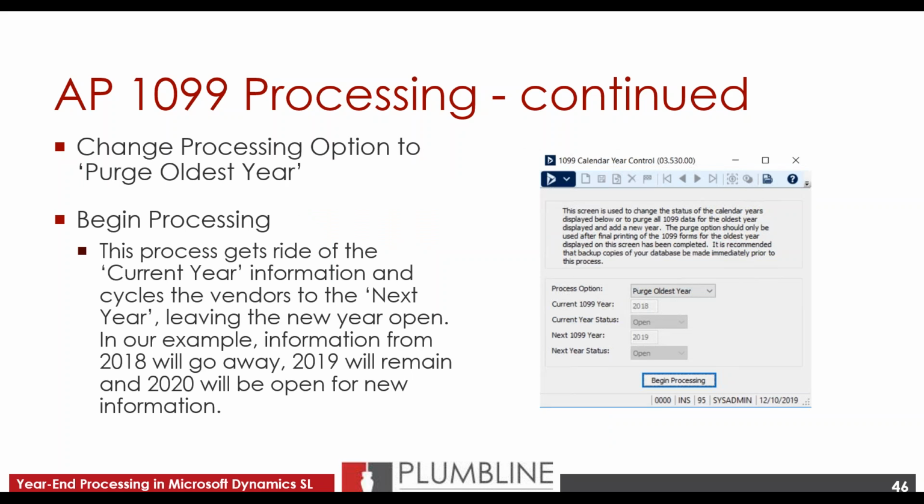The 1099 year-end closing, I guess. So this is the 1099 calendar year control screen, which is going to be used to purge the oldest 1099 year and roll them forward 1 year. This must be done to be able to print checks for a given year. SL will only allow you to print checks for the 2 open years that you have specified here.